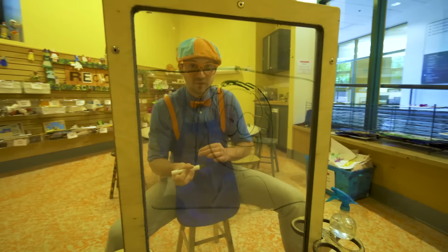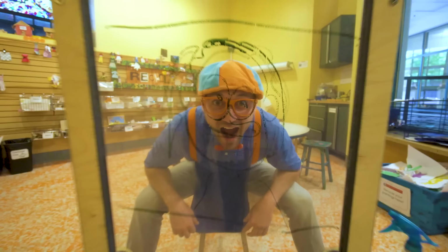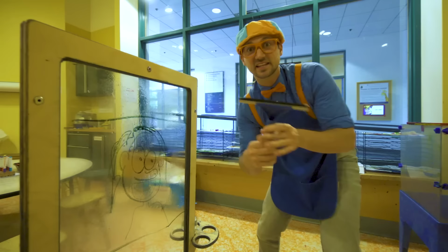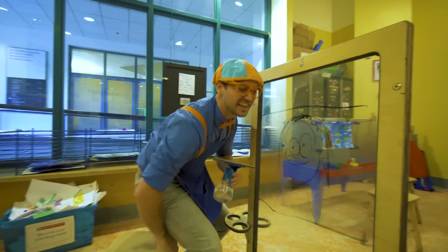Wow. All right, now for the magic. Okay, I think we should clean it up though before we go. So let's take our water and spray it down. Whoa! Okay, and let's take our squeegee and squeegee it off. Oh wait, what am I doing? I did it on the other side. That was so silly, because the glass is clear.